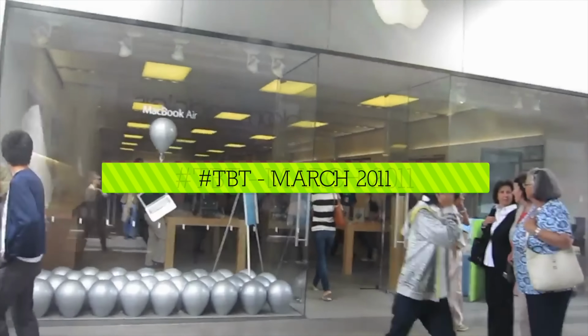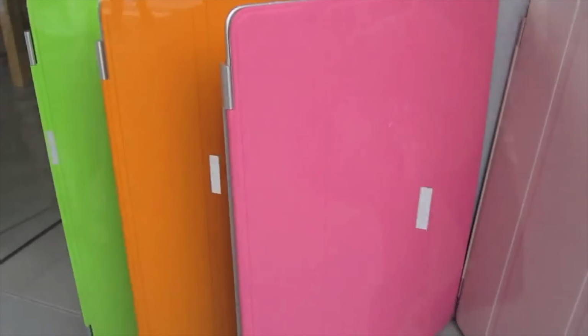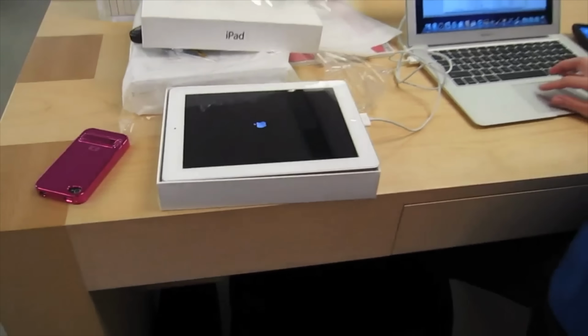I think I waited in line for an iPad at some point. iPad 2. What I'm getting. I'm getting the pink one. I love when you fish tie. Here we go, I'm going in, okay, I'll be back.